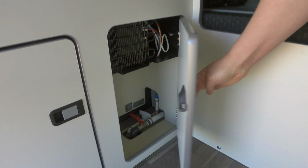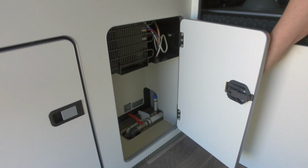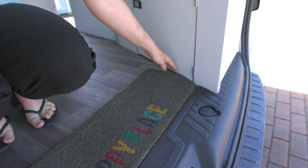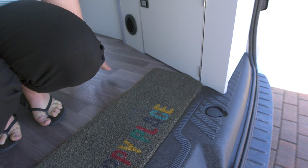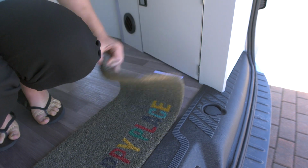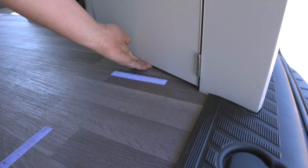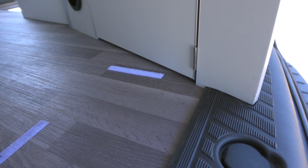So this, we don't store anything in there. It's more of a utility cupboard, and you've got to leave some space because of the vents. This is the mat we've got at the back of the van. We've cut it to fit there, and we've got Velcro tape that keeps it down in place. You may want to get a thinner option. We quite like this mat, so when we need to access the cupboard, we just lift it up in order to open the cupboard door. There's probably about a centimetre or so gap there, so if you've got a thinner mat, I don't think you'd need to worry about removing the mat.